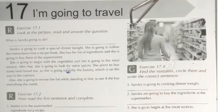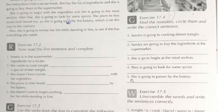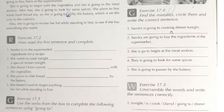Now, what about your workbook? You have to complete exercise 17.4. It's page number 87. So we have the instruction: find the mistakes and circle them and write the correct sentence. Now you have 5 sentences. And what is the idea? You need to circle the error in each sentence and rewrite the sentence in the correct way.